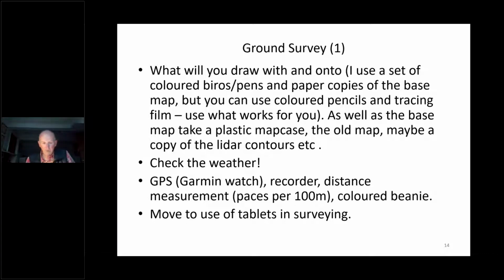And there's a lot of move now to using tablets in surveying. And that's one reason I was interested in these mapping webinars, is about this new technology. There's a Facebook page called Orienteering Mappers, I think it's called, and lots of those guys are using tablets in the field. I would find that quite difficult, but technology is changing so rapidly, who can tell where it's going to be in 4 or 5 years' time?